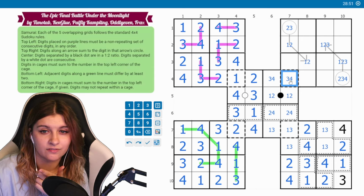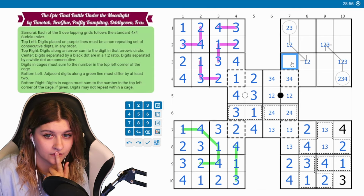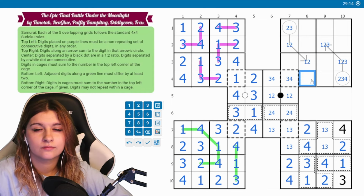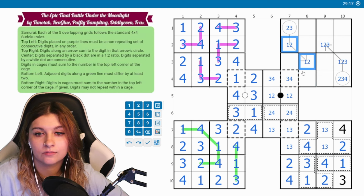If this is not the 4, if a 4 goes here and this is 3-4, this would be 1-2, 1-2. This would be 3-4. Meaning this would be 2, and this would be 1-1, and this would be 2. You have to use a 1 here. One of those will be a 1 at least.